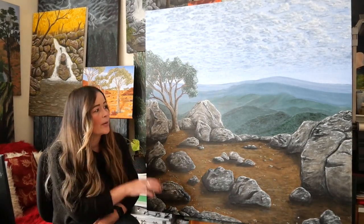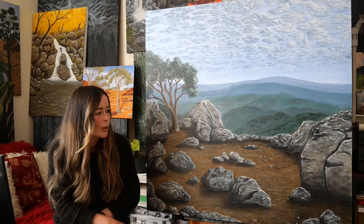I worked a lot more on the tree. I just put the basic tree form in and worked a little bit more.